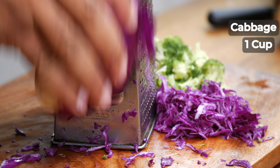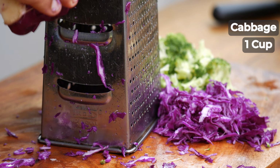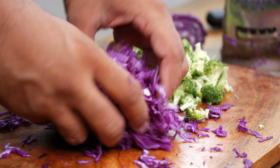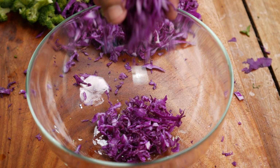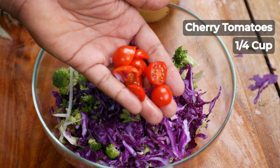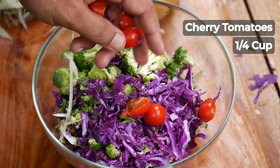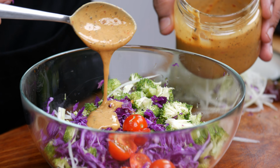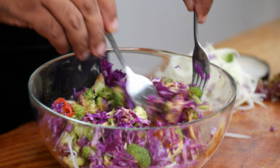Shred around 1 cup of purple cabbage. Purple because it adds a nice color contrast to the salad, but even a white cabbage would do perfectly fine. Now toss in the cabbage and the broccoli into a salad bowl. Slice a handful of cherry tomatoes and add this to the salad. Add around 2 tablespoons of honey mustard dressing to the salad and mix it well.